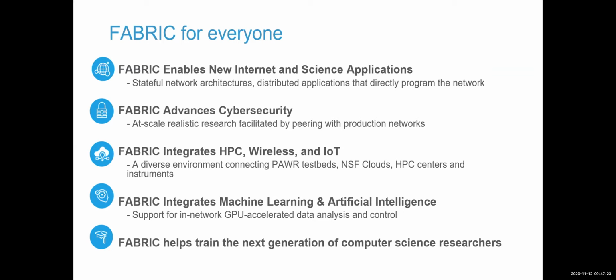Some more motivation: Fabric for everyone. I'm going to tell you more about the project, but just to set up the motivation, we want this to be a place where people envision new internet and science applications that are stateful and distributed, and a better cybersecurity testbed, because cybersecurity testbeds now are awful. They are not realistic. We are peering with production networks, with the internet, to make sure you can do very realistic security experiments. We're integrating, at least in the US so far, almost all the large high-performance computing centers and instruments to get a big footprint of wireless and IoT. And of course, integrating machine learning and artificial intelligence. And finally, enabling training, as our broader impact, of this next generation of computer science researchers.